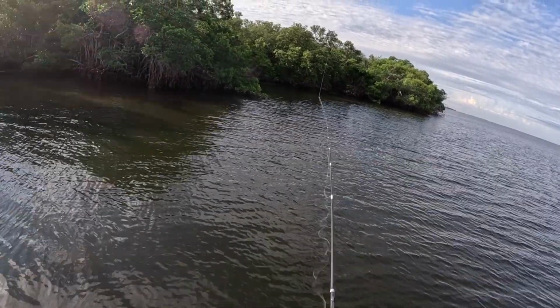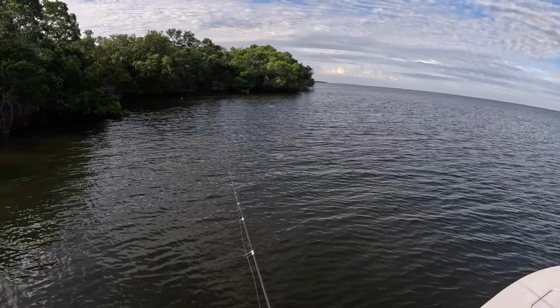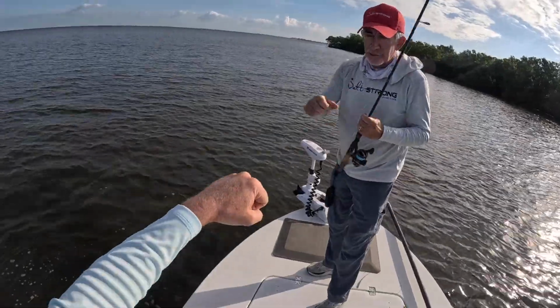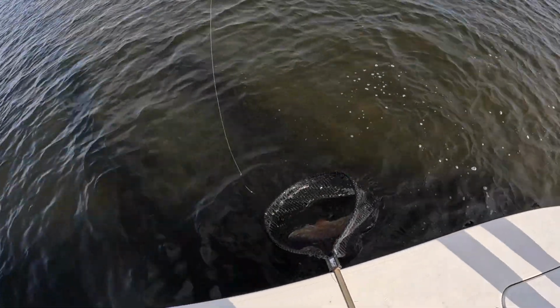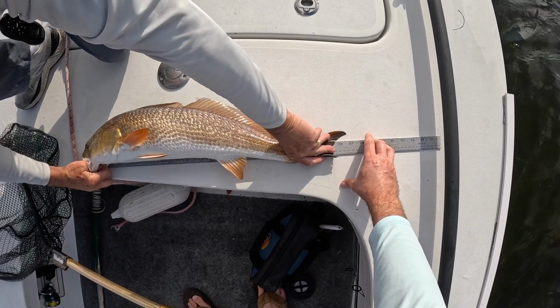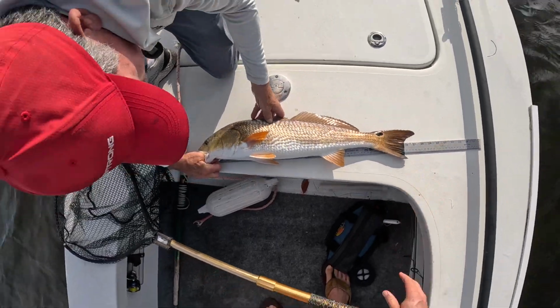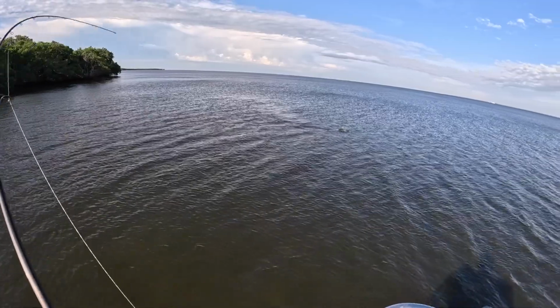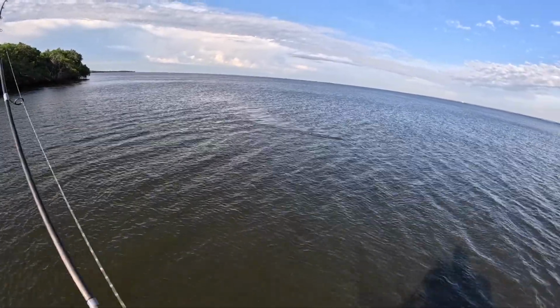I decided to switch to Gold Digger to see how that would do. In the meantime, George hooks up with Slam Shady. Looks like a red. Nice catch. Thank you. That was awesome. That'll work. Heck yeah. Wow, that'd be a good tournament fish there, right at 27. So I switched over to Gold Digger just to test it out, and so they're not very color shy today.